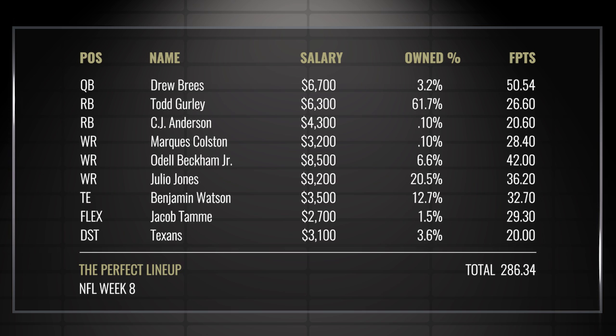And I think it's important to keep in mind, in these big tournaments, you can still win by targeting more than one pass catching target. So, when these games get really high scoring, when a guy like Drew Brees has a big week, you can win with more than one receiving target. Don't be afraid to use more than one receiver in a big tournament with the same quarterback.